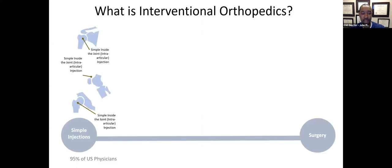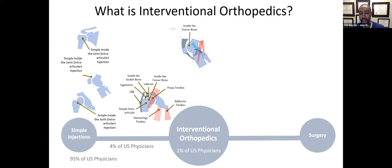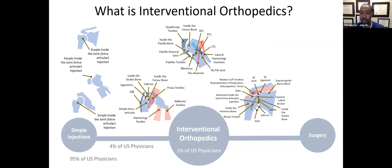So just to get an idea of what we're talking about here, when we're saying that we're going to treat an ACL tear, we're not talking about a simple injection that might be in the joint or done in your primary care doctor's office or an orthopedic doctor where they just inject one spot with steroids. We're talking about complex procedures where we have to inject an area very precisely because most of the things that we treat usually don't get good blood supply or they've used up their local healing cells. So we have to redirect them precisely into the area.